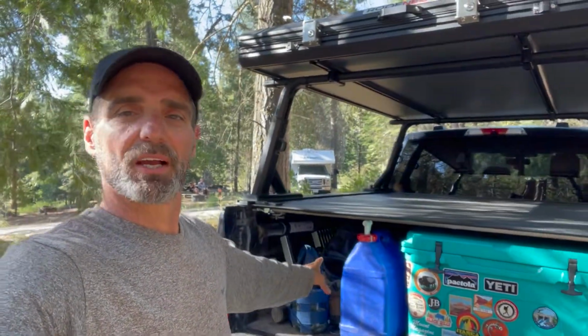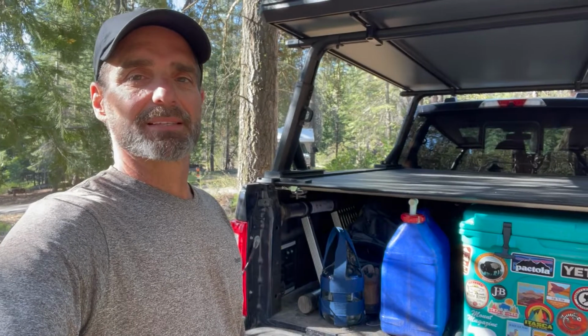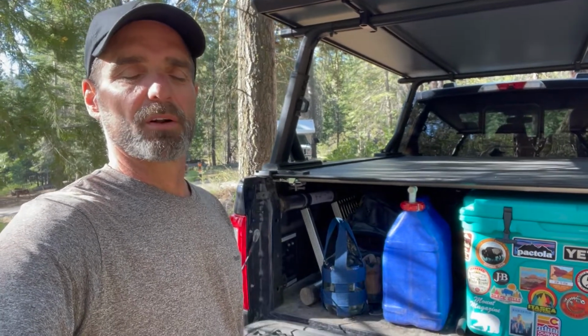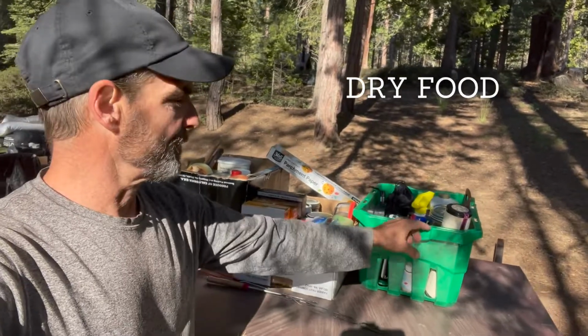In regards to water, we've bought a 7-gallon jug. We need about 7 or 8 gallons every 2 to 3 days. And then we've got a single gallon to refill that jug or to get easy access, more movable water towards our campsite. As for food, Bethy has set up 3 different boxes.